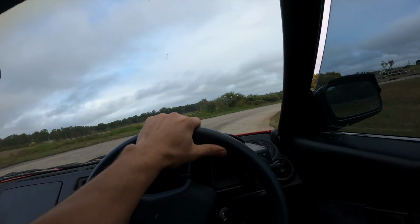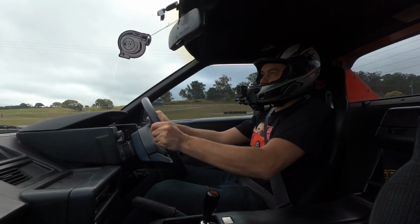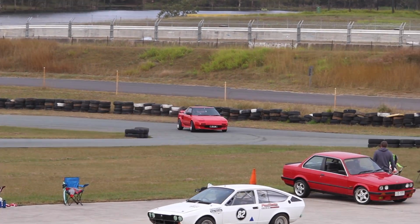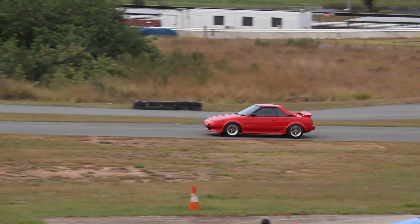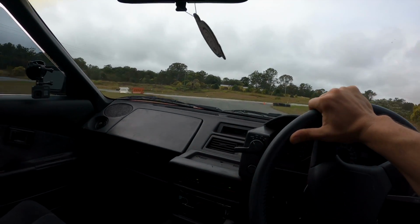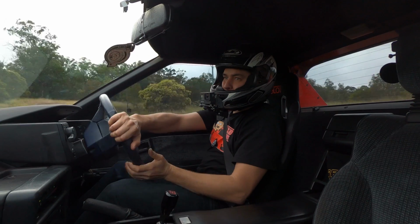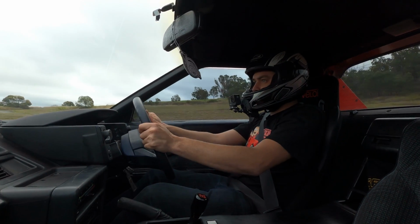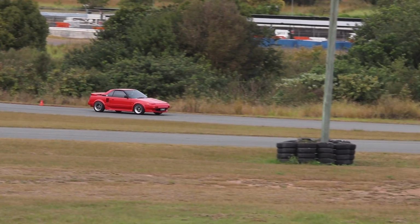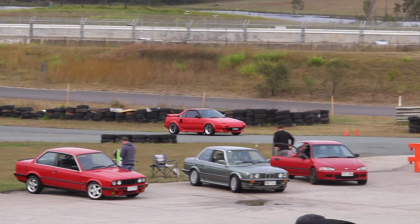Slower, still slippy. Hard on the brakes, wide on this one, and come in close. Hard on the brakes. I can get a bit harder on the brakes too, so flat foot. Cross start. On the brakes. And across the finish line.